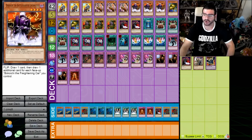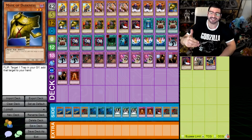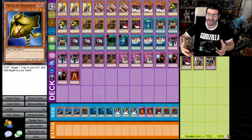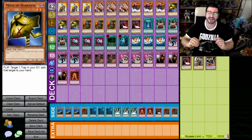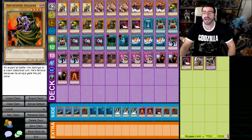3 Mask of Darkness, allowing me to recur traps, which could be a huge advantage here, as Sakuretsu Armor and Trap Hole are huge swings, with also having Smashing Ground. It was so tempting to also main deck the Lightning Vortex you see in the side, but we'll get to that. We have 3 Archfiend Soldier for 1900.